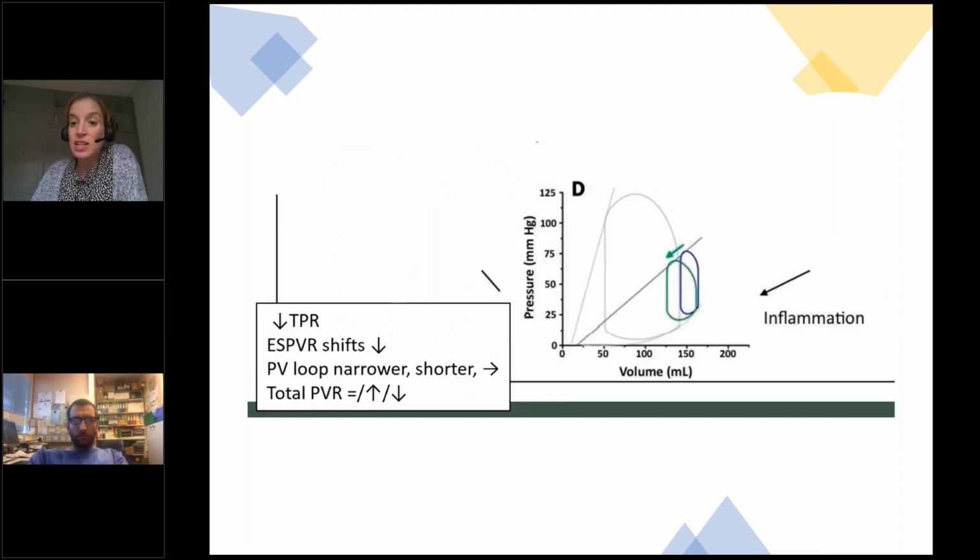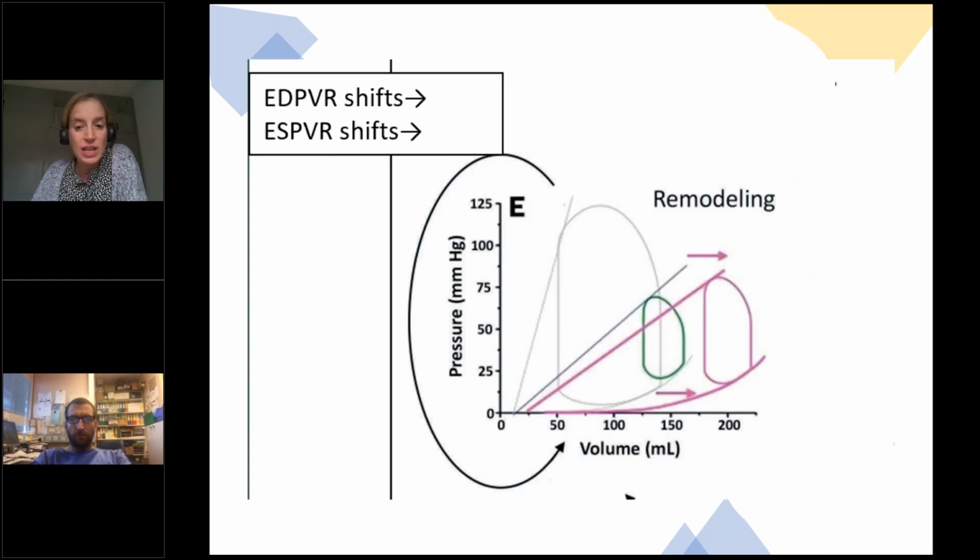At some point after that, there will be a degree of SIRS, of inflammation, and the total peripheral resistance will drop, meaning that the systolic blood pressure of this patient will drop. The ESPVR shifts downwards. The PV loop looks narrower and shorter, and it will move further to the right-hand side. The balance between the neurohormonal activation causing increased blood pressure secondary to vasoconstriction and the inflammation causing reduction of the blood pressure secondary to vasoplegia will determine whether the total peripheral vascular resistance is the same, increased, or decreased. The latest stage of somebody that suffers an MI is remodeling, in which the ESPVR will move further towards the right and the EDPVR will move towards larger volumes.